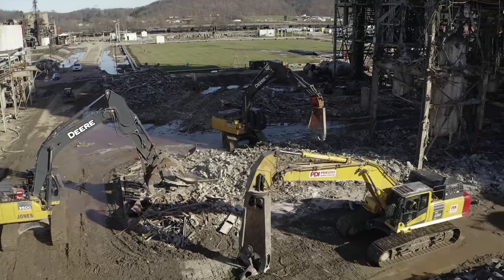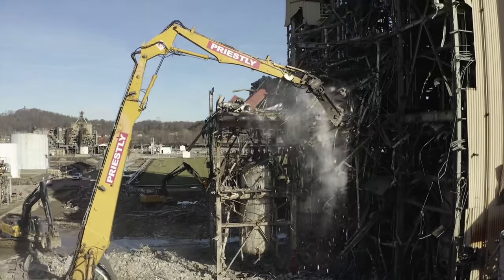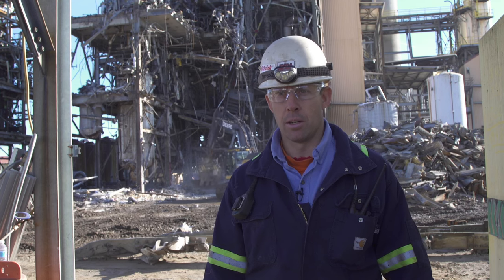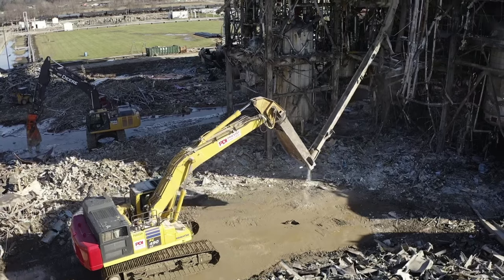We're here in Ohio and we're contracted to demolish three buildings. We have to sort, process, and load out all the scrap that's generated from these buildings. The two excavators that will be doing the actual wrecking work would be a high reach excavator with a shear, as well as another excavator with a second member shear.